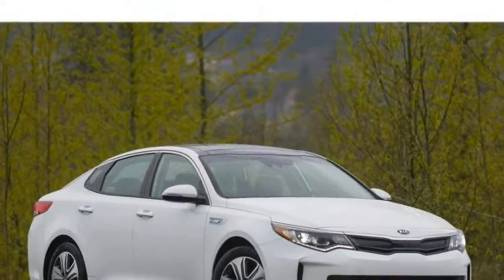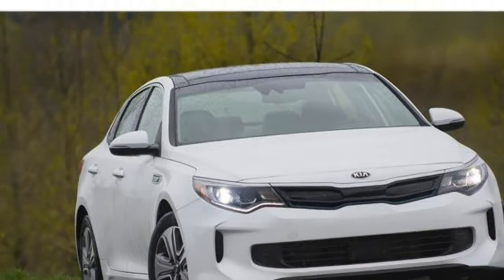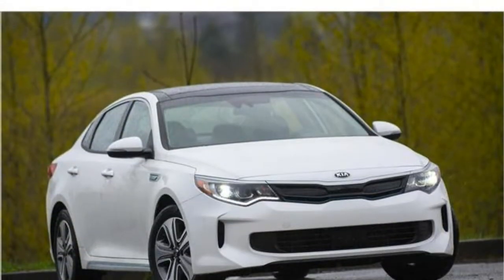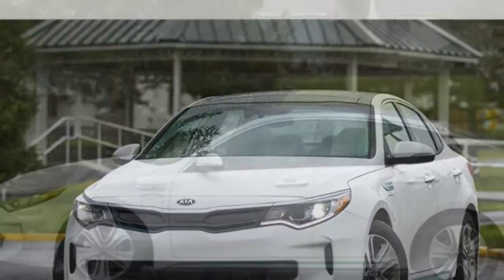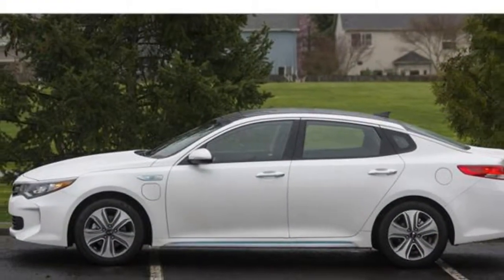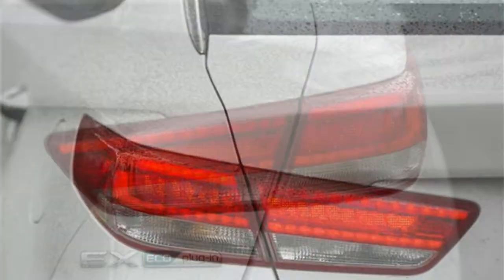The cabin of the Optima is roomy enough to accommodate 5 adults, and seats in both rows are comfortable. For child safety seats, the back seat has 2 sets of lower anchors and 3 tether anchors. The lower anchors are a bit hidden in the seat cushions, but otherwise, all LATCH hardware is clearly marked and user-friendly.